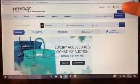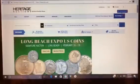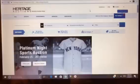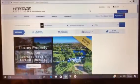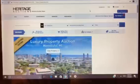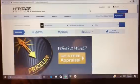Again, you would sign up here and call up one of the consigners and let them know what you have. Okay, and then if everything sounds good, they're going to ask you to send them all of your coins, and then they'll catalog them, they'll take photos, and they'll list them in the appropriate auction that comes up.